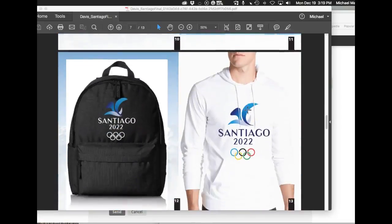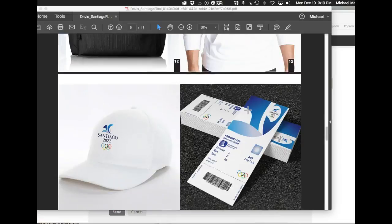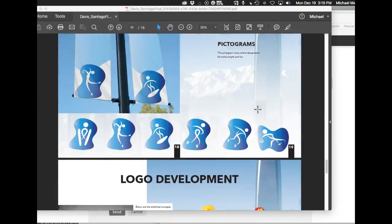You've done really, really good stuff. I think it's easy to look at. It's fun to look at. The ticket's gorgeous. I want to mention something about the logo itself. There's a couple of things I think are problematic.